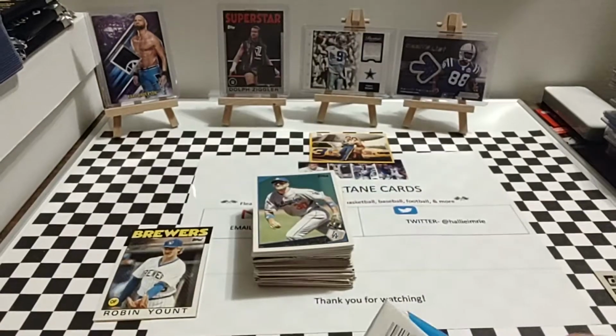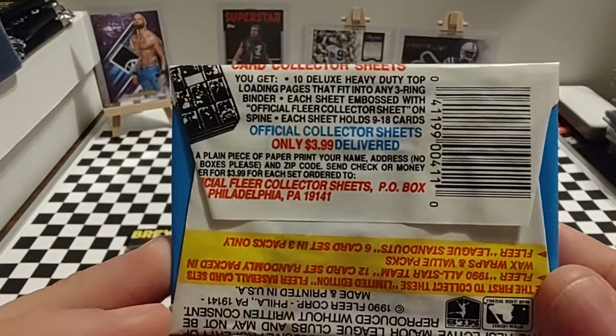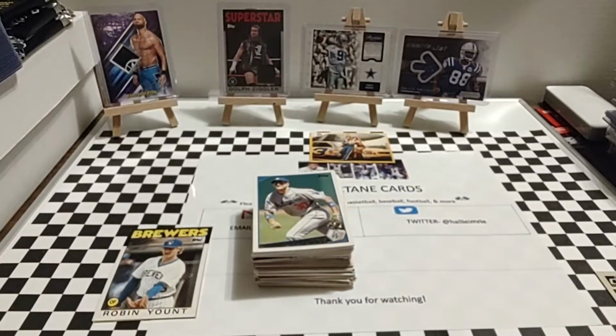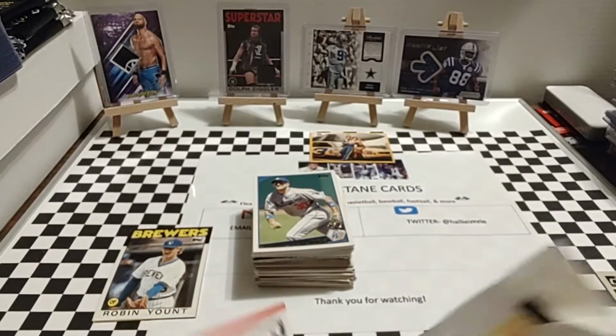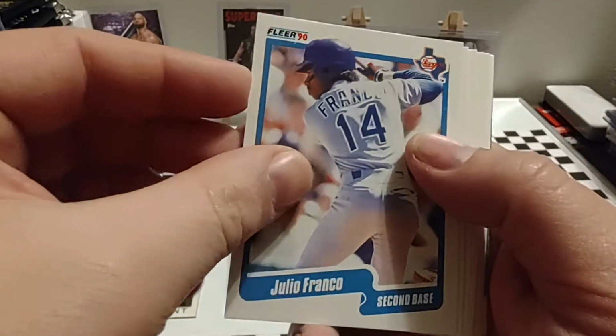We'll go ahead and rip open our 90 Fleer baseball pack. You can see that you had all sorts of offers on the back of it there, a little bit of information about the company. And again, this one just slid open super easy, and the sticker's on the back of the pack, so don't know if that means anything.